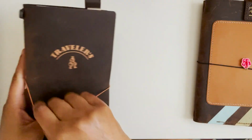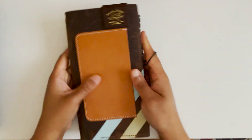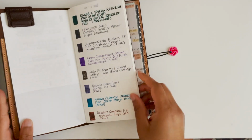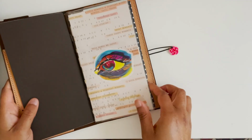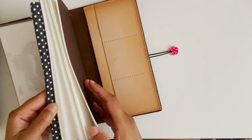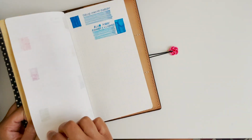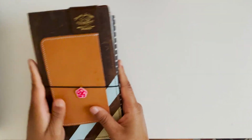This thing is all chunky. And then last but not least, this is for documenting new inks and some currently inked pens. So I need to catch you guys up and update this. I will be doing that probably in the next couple of videos, if not in the next one. And this is also where I document new inks that I get. So that's about it of what's going on with me.